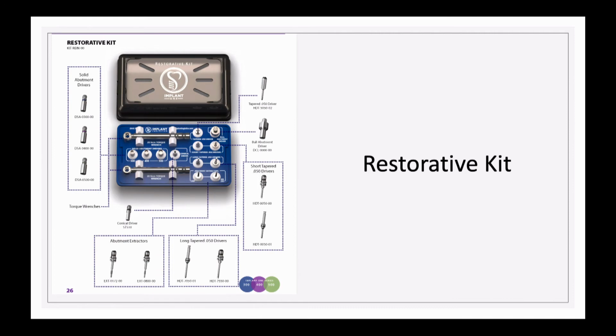Restorative kits made for this system. We never had one for the last one, but again, if you're restoring a case, you used to always have to take out the surgical kit, which was kind of a hassle.